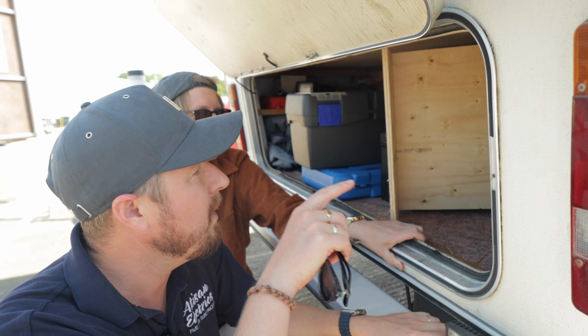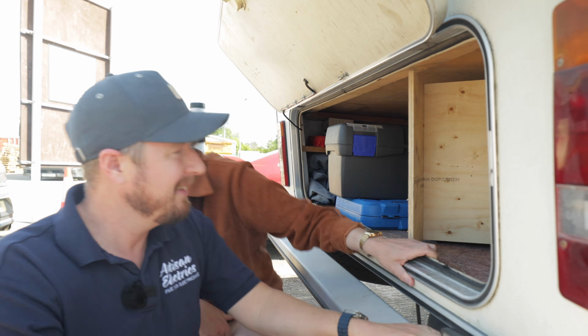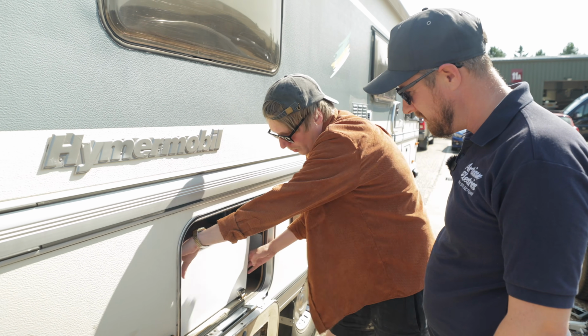Okay, so how are those connected to the main electronics in the van at the moment? You want to go check? Yeah. Okay. So what's in this magic cupboard? So here's kind of like a sketchy, but it works really well, holder for the Starlink.